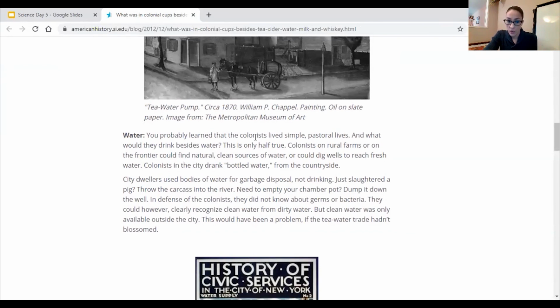Colonists on rural farms or on the frontier could find natural, clean sources of water or could dig wells to reach fresh water. Colonists in the city drank bottled water from the countryside. City dwellers used bodies of water for garbage disposal, not drinking. Just slaughtered a pig? Throw the carcass into the river. Need to empty your chamber pot? That's their toilet. Dump it down the well.